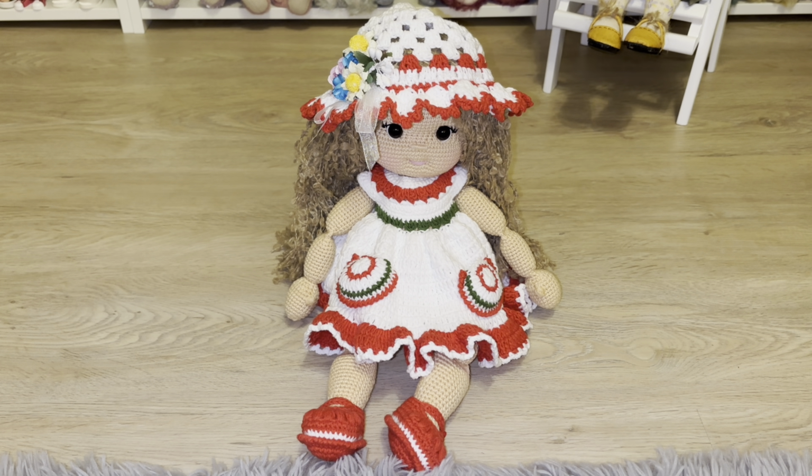She is so cute. Let's sit her down and see if we can get her a good pose. And there she is, you guys. I think she's absolutely adorable. She's definitely gonna be my little strawberry girl. I'm gonna get a little crocheted strawberry and put it right in the middle of her dress and just make her my strawberry doll. I think she's adorable.